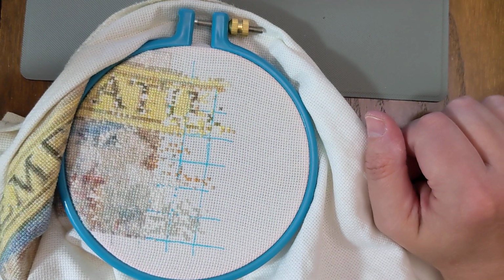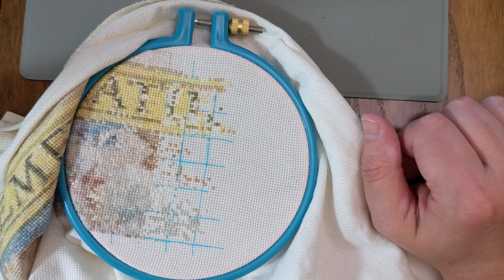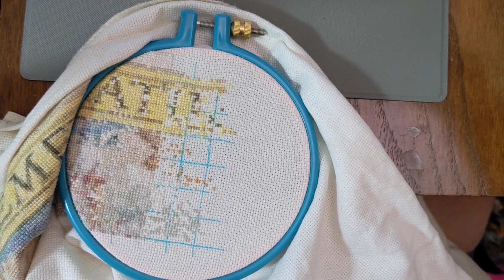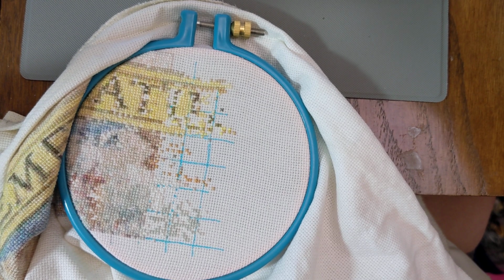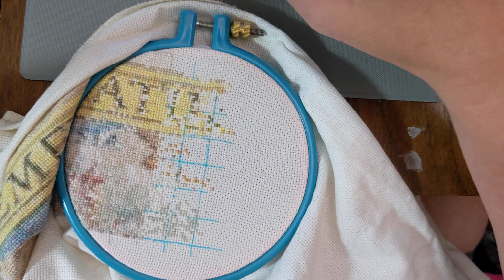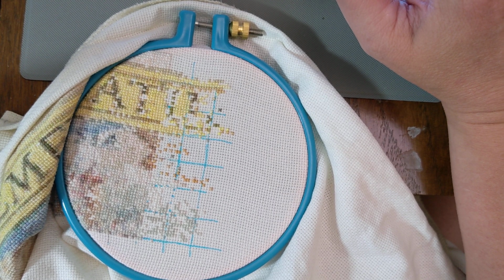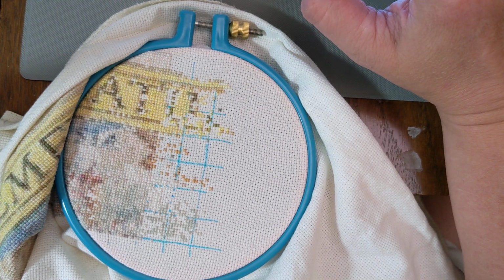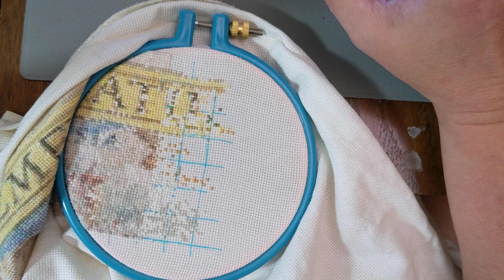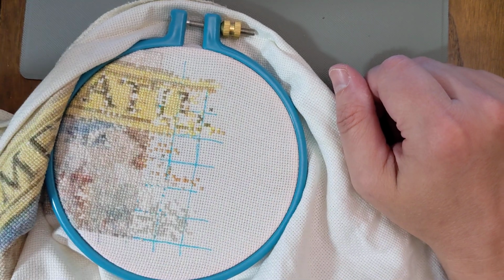All right, what color can we do next? I'm trying to find something a little darker. Do we have anything here? One second while I pull up the colors. I did a little bit here. That's not a lot of stitching though. Let me look a bit more.